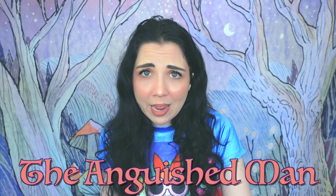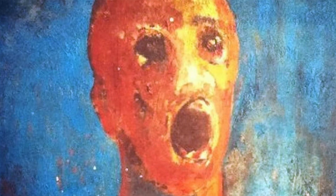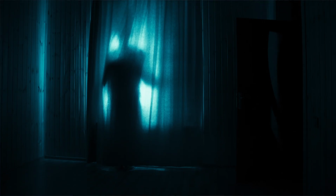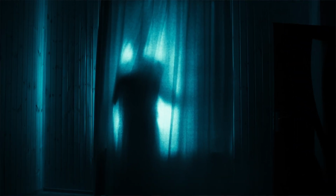Okay, and lastly, we have a painting called The Anguished Man. The first tale of the alleged haunting of the anonymous painting called The Anguished Man came from a man named Sean, whose grandmother owned the painting for years and told him the story. His grandmother claimed that while she owned it, she saw the dark figure of a man and heard crying as well as strange noises in her house. So she kept the painting up in her attic for years because she was so creeped out by it.